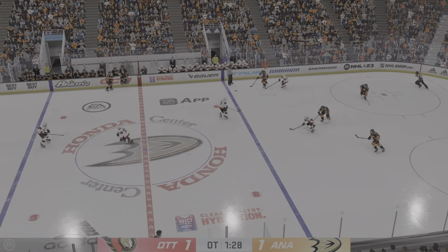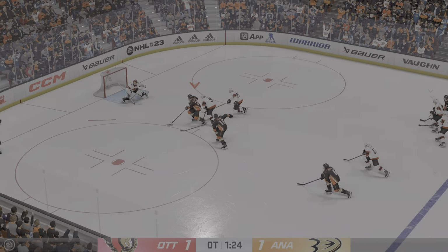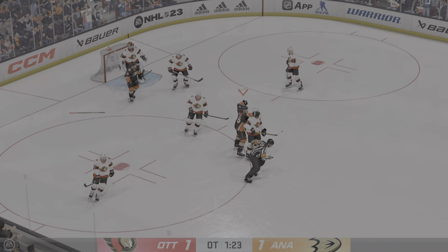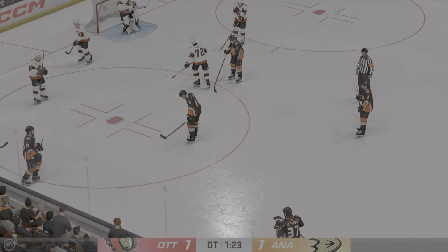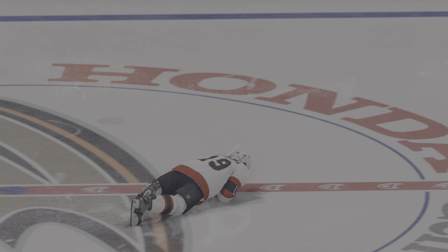From the right side, takes the pass. Drives to the sweet spot. Oh, what a save by Talbot. Oh, he had to get up tight to the puck. In close, he takes away any room. Hey, James, we got to get another look at that. He's pretty rattled here. Looks like he took a pretty big hit.